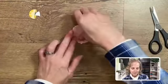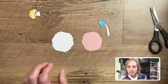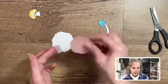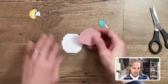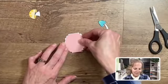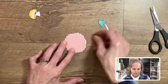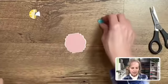So then I would take these guys. I don't have my tape with me. Shh, don't tell anyone I'm using Scotch tape. This is what I have on my table. So we're gonna tape that down. I'll peel it up later and I'll put the real stuff down. But we've got that on there.